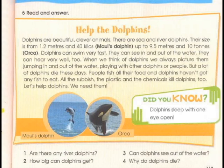People fish all their food, and dolphins haven't got any fish to eat. All the rubbish, the plastic, and the chemicals kill dolphins too. Let's help dolphins. We need them. Did you know? Dolphins sleep with one eye open.